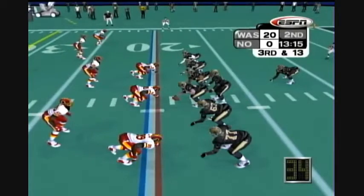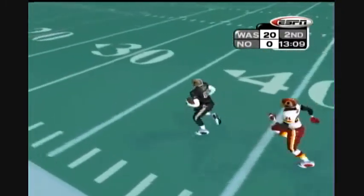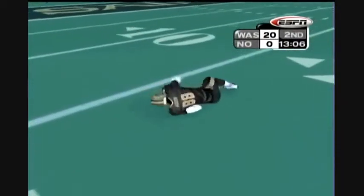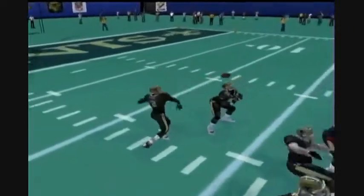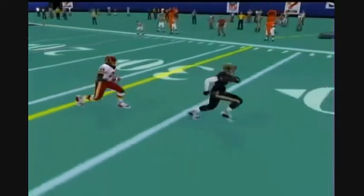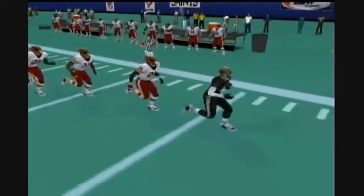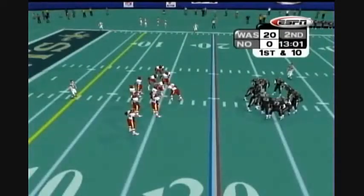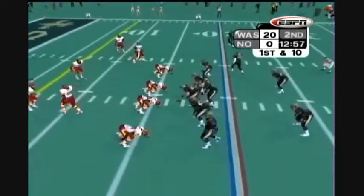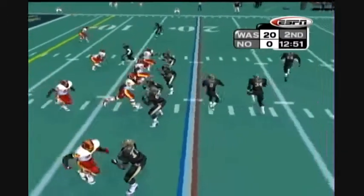Set. Cut. Brooks looking to throw. He gets the first down. The shoestring tackle by Bailey. First and 10. Split backfield for the Saints. Set. Brooks, with a quick drop.